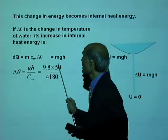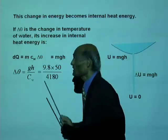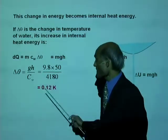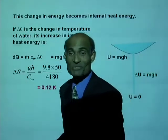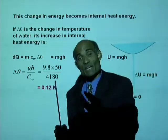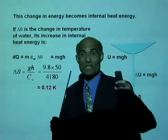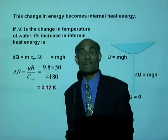g is 9.8, h is 50 meter, and of course the specific heat of water is 4180, and that will be 0.12 Kelvin. As the water falls through a height of 50 meter, its temperature will increase by 0.12 Kelvin. You see, a direct consequence of the first law of thermodynamics.